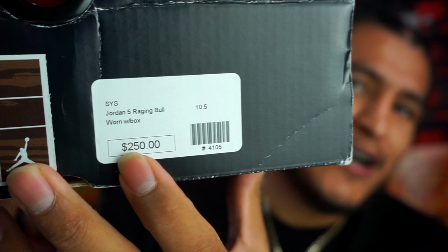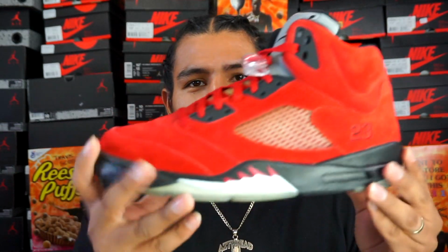I believe I was in California, and if you guys can see, I only paid $250 for it, which is the price of a general release shoe nowadays. So I had to jump on this, and these I don't ever sell. We might post some shoes on Azthread, or we might get some really cool shoes, but 10, 10 and a half, we don't sell. We tend to keep all of them. Well, I tend to keep all of them just because you just don't find this shoe no more.